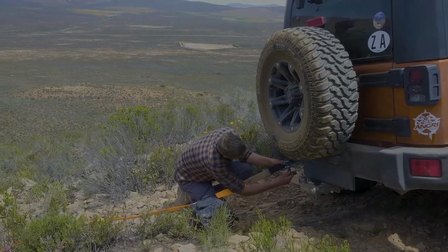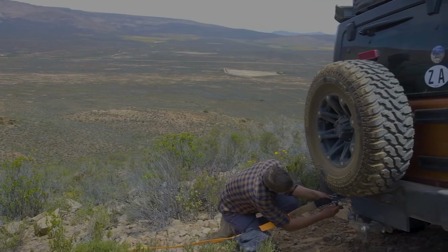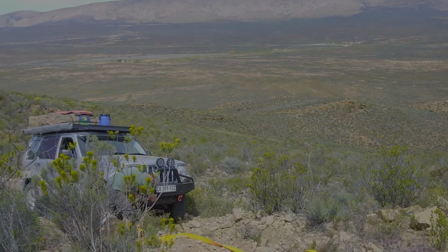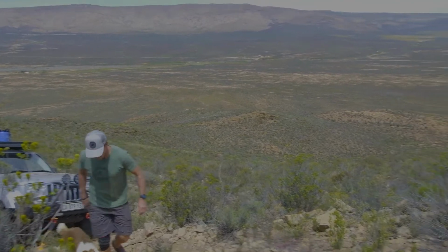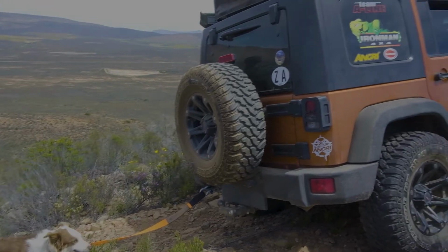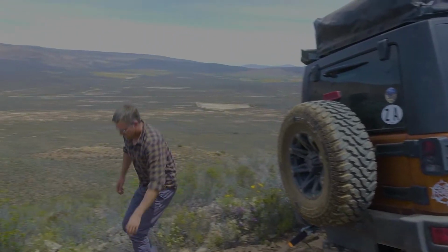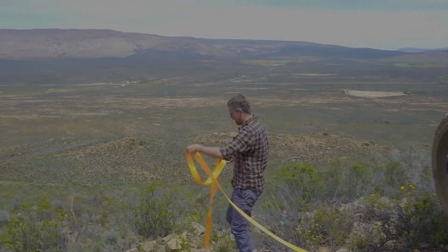Okay, so a bit of drama. No fun without some drama. Everything better. Okay. Up here. Taking them there. Dogs are out of the car for emergency purposes.